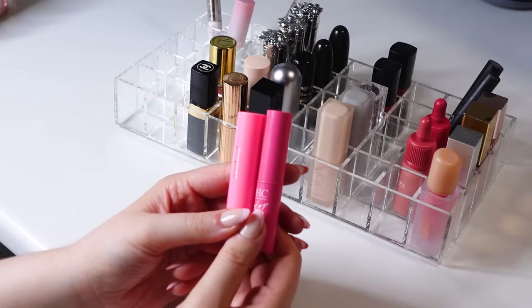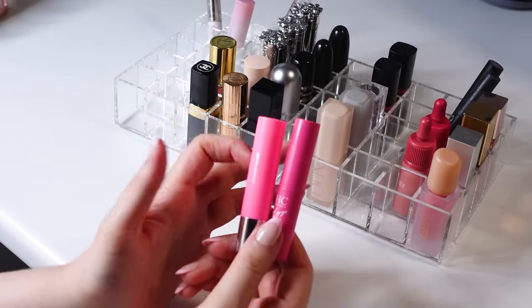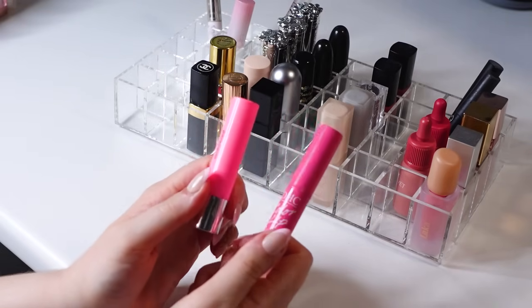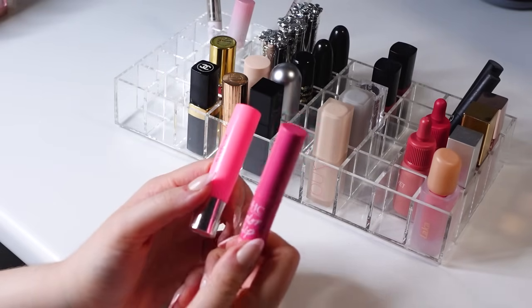And then these guys are getting decluttered, and that is because they are very old. And I'm pretty sure they're expired. I know this one for sure has changed color and texture, and that is usually an indicator, and I think I bought this one before I bought this one. And this one I just don't really use that much.